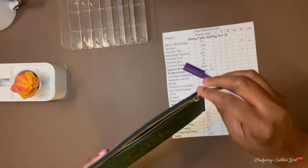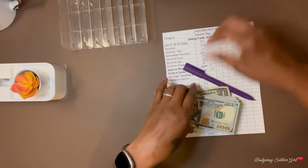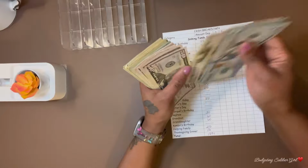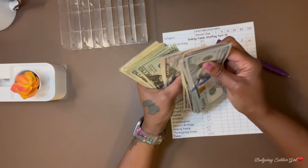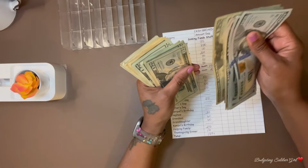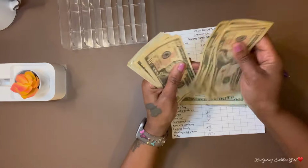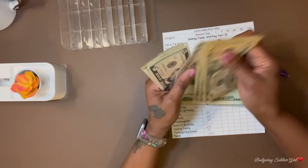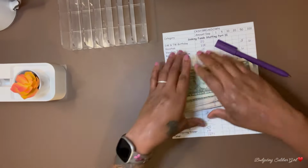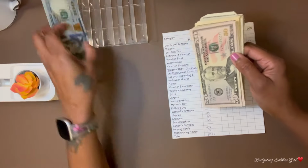So let's count this cash to make sure I have $1,831 on hand. 1,000, 1,100, 1,200, 1,300, 1,400, 1,500, 1,600, 1,700, 1,800, 1,831. I have $1,831 to stuff in my sinking funds part two from my February paycheck number one.